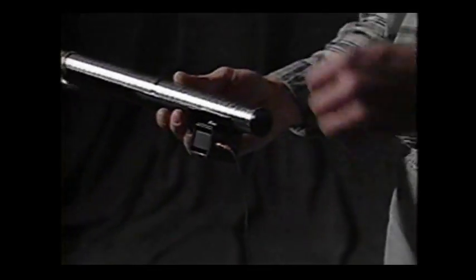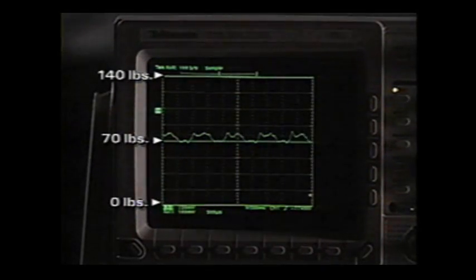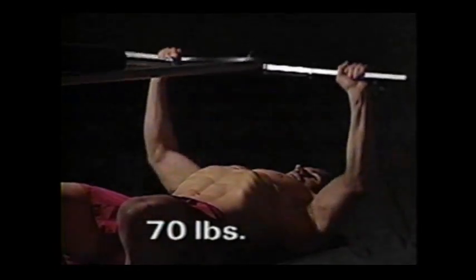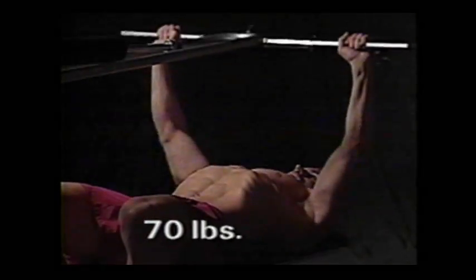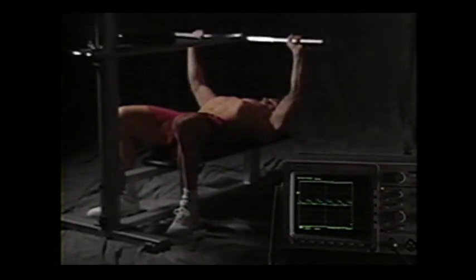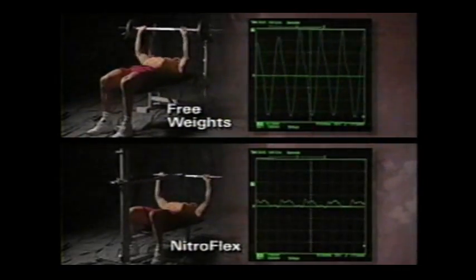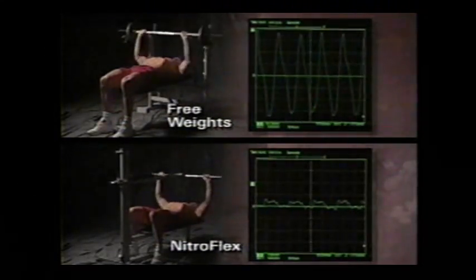Now let's see how the NitroFlex performs. Once again, we set the machine at 70 pounds, but check this out. When you exercise with the NitroFlex, the force remains virtually constant through the entire range of motion. It's 70 pounds of force when you start the movement, 70 pounds during the movement, and 70 pounds at the end of the movement. That's true weight. That's nitrocell technology, and you could only get it with the NitroFlex. Looking at them side by side, you can clearly see the nitrocell true weight advantage. And as good as it looks, it feels even better.